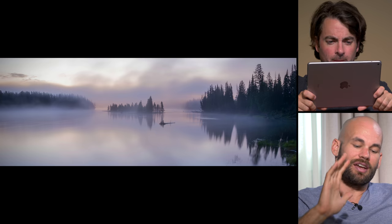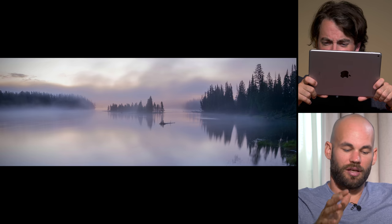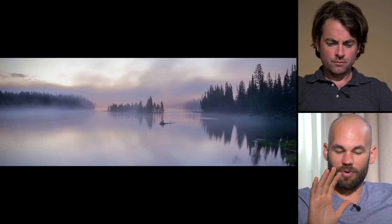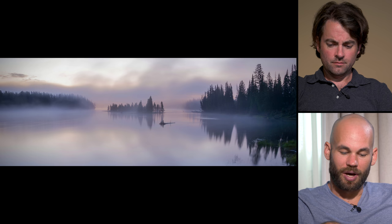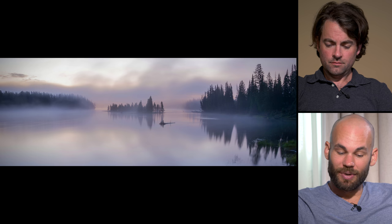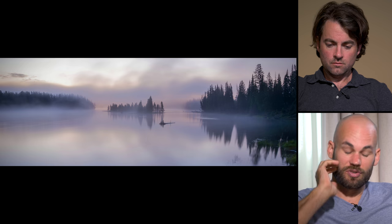This just seems like a simple but very emotional shot that a lot of people would overlook, they wouldn't even consider shooting here. And then just that little bit of green that we have in the bottom right, the little weeds in the bottom right, you can just barely see that. And then the beautiful smoke and the reflection of these trees.